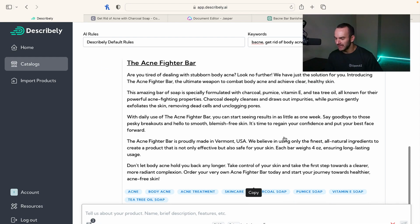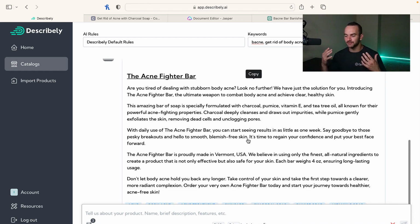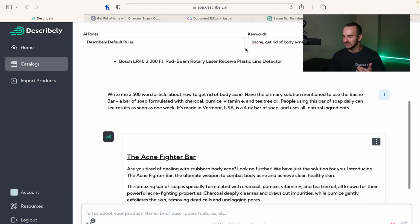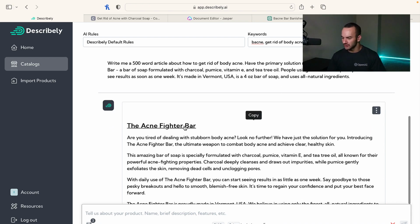And as far as formatting goes too, it's very hard to get a blog article to be SEO optimized unless it has an H1, an H2, and then the keywords appearing in the article multiple times, among some other things, but that's what we are expecting out of this article. So an H1 would be like this headline, and I gave it the keywords backne, get rid of body acne, and get rid of back acne. And none of those are in the headline, so the H1 there.